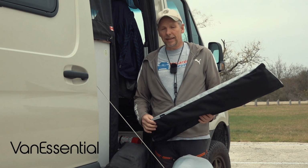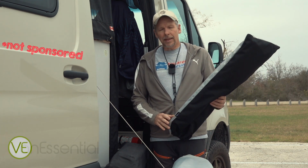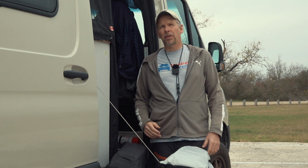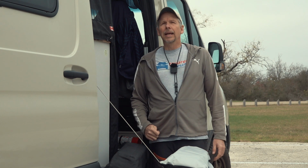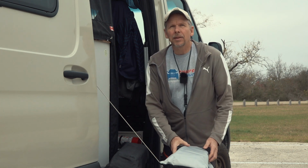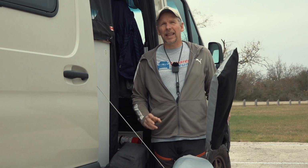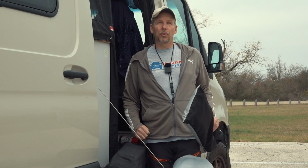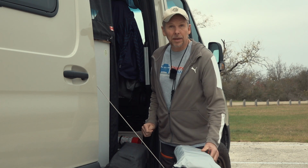These ones are from VanEssential and they are either sold as a set, the ones for the windscreen and the two front windows combined, and then I think they cost about $320. You can buy them separately, and then the ones for the side windows cost I think $150, and the one for the front, for the windscreen, costs about $200.